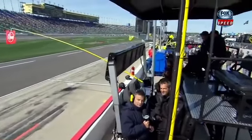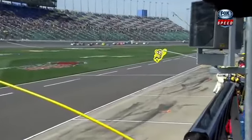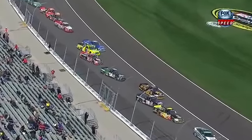Michael Shelton down there on the pit box says he doesn't understand all these cautions. He ought to be up here with us. He would understand them perfectly fine. There's some serious racing going on out there, all the way around the track. We talked to Michael Shelton, crew chief for James Buescher. Now let's talk to James Buescher.